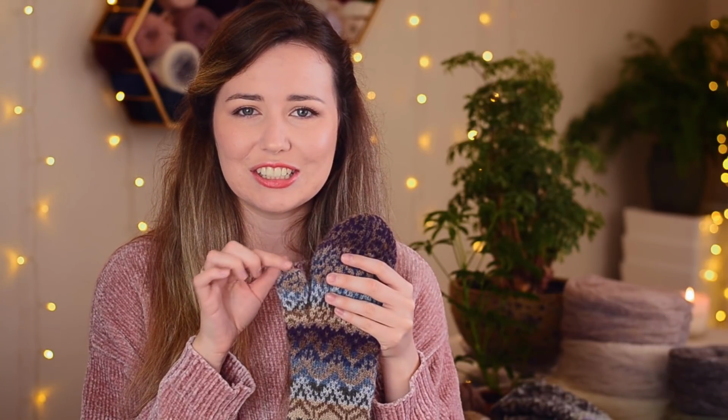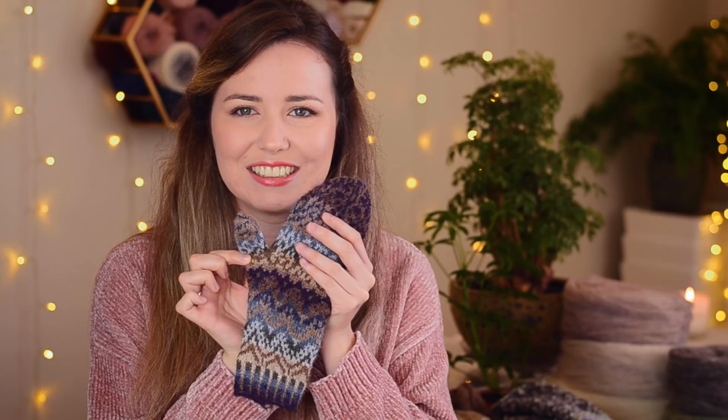I really spent a lot of time and effort on these because, I don't know if you can tell, but there's a lot of little color work in there. And a lot of tiny little stitches on my magic loop, going around, and a teeny little, you can see the thumb. These are the first mittens, like real true mittens, I've made, so that was fun. Yeah, so I'm really happy those are finished. Hopefully she will love them.